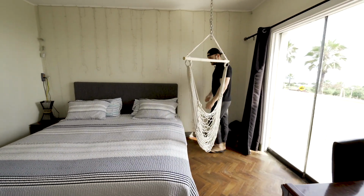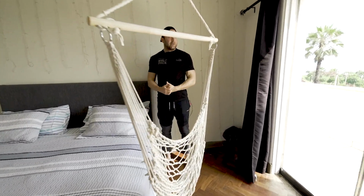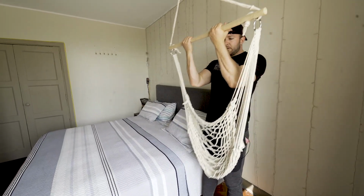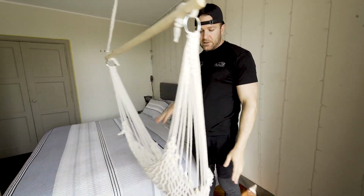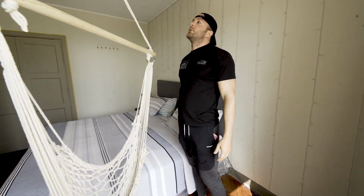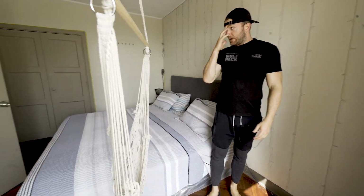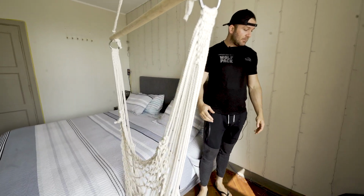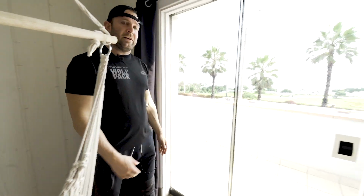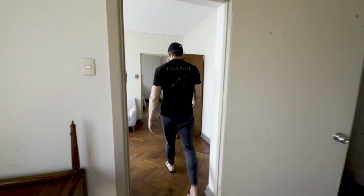This is a king bed. I got a TV behind there, Netflix and chill. I've got these hammocks in every room just to kind of be unique, and that doesn't take up any space for furniture. And they're detachable, so it's kind of convenient. Yeah, the best thing about this room is the ocean view and the little balcony area here, which you can't see very well.